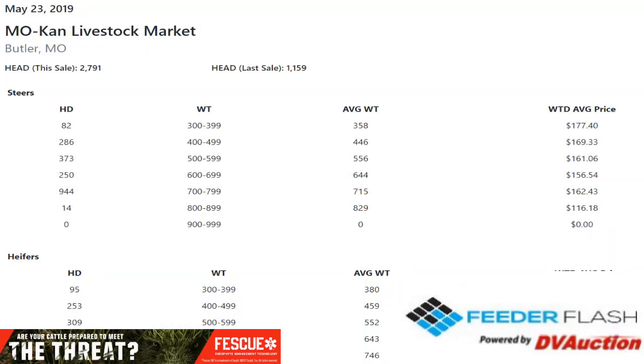But look at this Cattle Market Central Market Report out of Mocan at Butler. Gives some of the other weights of steers. 286 head of 4-weight steers, average 446 at 169.33. 373 head of the 5-weight steers, average 556 at 161.06. 250 head of 6-weight steers at Mocan, 644 pounds on the average and 156.54 on the average.